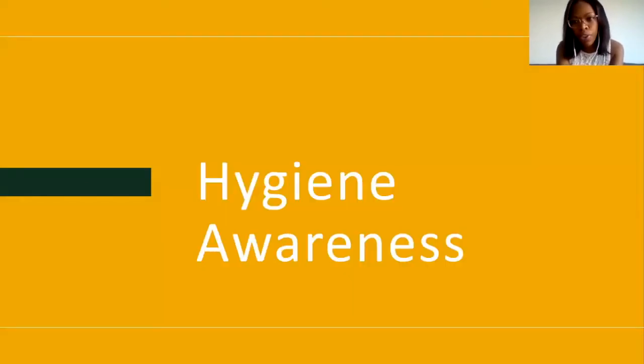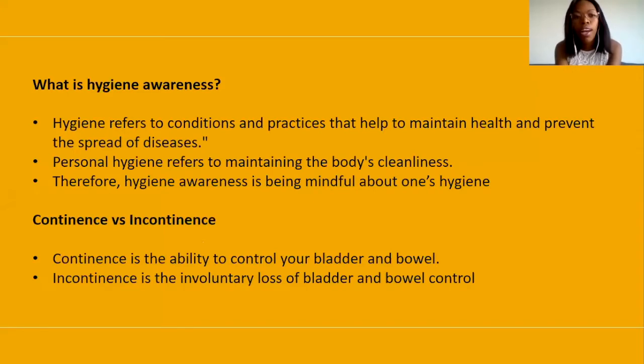All right, and then we're gonna move on to hygiene awareness. So hygiene, what are we talking about? Hygiene refers to the conditions and practices that help us to maintain our health and to stop the spread of diseases, okay? Personal hygiene then refers to you maintaining your own body cleanliness. Therefore, hygiene awareness is us being mindful about the practices that we do in order to stop ourselves from getting any infectious diseases or pressure sores, I guess, right?